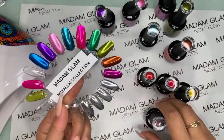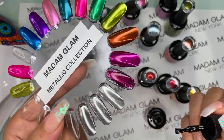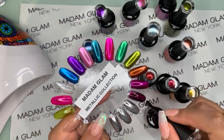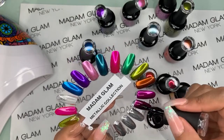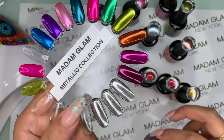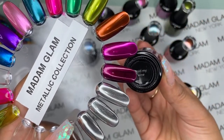So this one is definitely still going to be a fall color, because it's like that. Oh, gosh. Look how cute that is. That is so cute. So this one is definitely like a true wine color. Okay. Yep, that's so cute. So it's really similar to this one, except this one is more that wine color. So that is Hold My Wine.